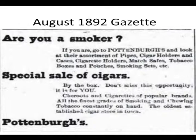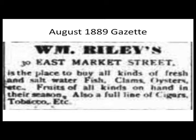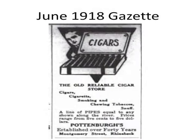Then here's 1889, William Riley, 30 East Market Street. The place to buy all kinds of fresh saltwater fish, clams, oysters, and also a full line of cigars and tobacco. So he sold out, and Pottenberg moved around the corner. If you look at the next sign, 1918, it says Pottenberg's on Montgomery Street. So he must have moved around the corner, the old reliable cigar store.